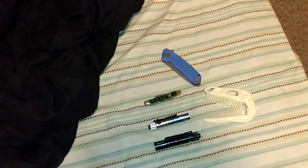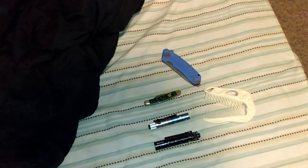That would be my EDC if I go to see Sonic the Hedgehog movie number 2 or Sonic 2. That's Sonic the Hedgehog 2 in theaters today.